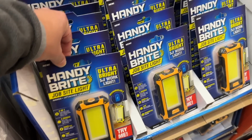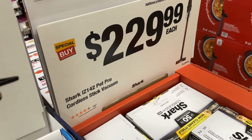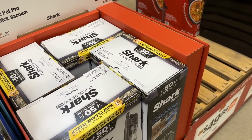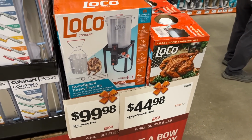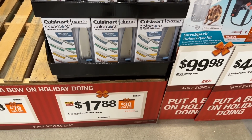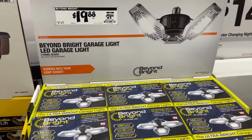So I might even grab one of these handy brights. I think that's a great little gift for someone. Even had a Shark Pro vacuum here, so you can grab one of those. Save you a little bit of money. And then we see just a couple other items getting you ready for Thanksgiving. So if you need some of these fryers, you can do that, and even some knives as well for the kitchen there.